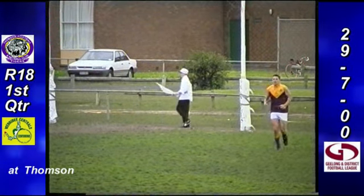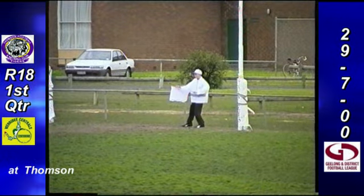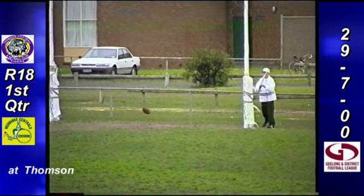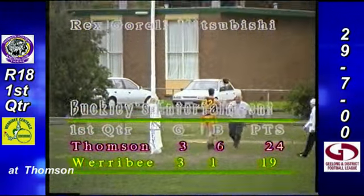Unfortunately, it bounced sideways and only went through from behind. 3-6-24 Thomson, 3-1-19 Werribee Centrals. That's on the Victory Trophy Centre score, 28 minutes into the first quarter. Yes, Eric, in the last couple of minutes I noticed Terry out on the wing.